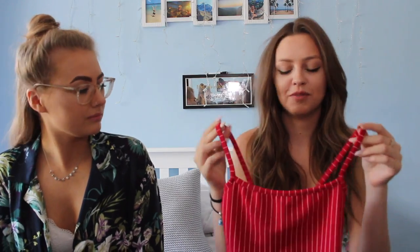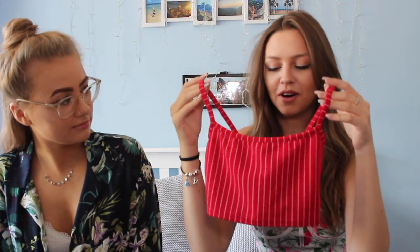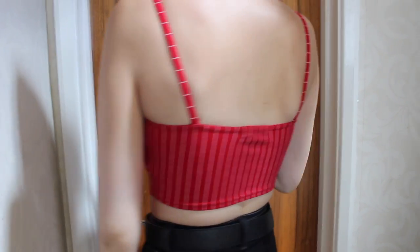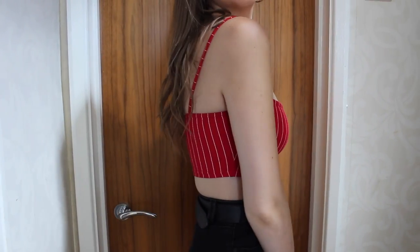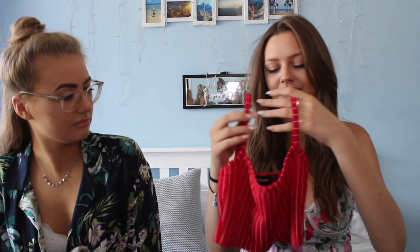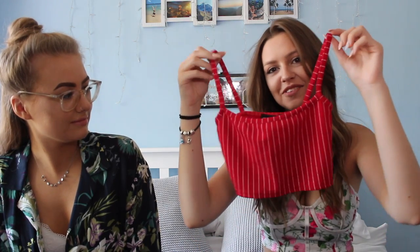So the first thing I got from Pretty Little Thing is this red pinstripe top. It is part of a co-ord, but they didn't have the skirt in stock when I ordered this. But saying that, I do get too scared to wear things that are too bright, so I probably wouldn't wear it as a co-ord set anyway. This was £10, and it is quite thick, so you probably couldn't wear a bra with it, but that's not necessarily a problem. And it's just really nice, and it looks really cute on.